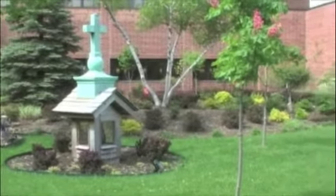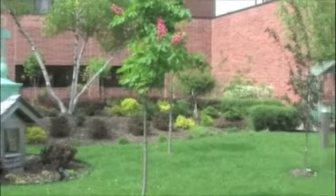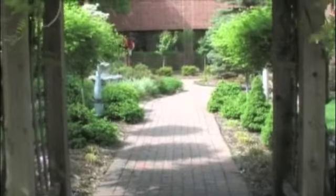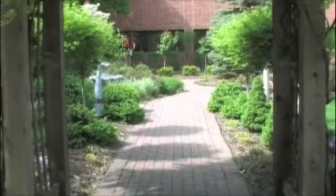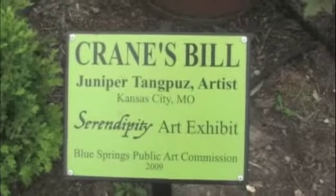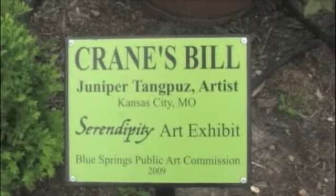When we were looking at locations, one of the first locations everyone gravitated to was the Memorial Garden. Our Memorial Garden really recognizes employees and patients that have been a part of our healing ministry, and it made sense for us to really honor that with some of the public art pieces. We also looked at our birthing center, which is a spot for new life and new beginnings, and some of the artwork that Juniper did was just perfect for the location there.